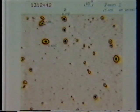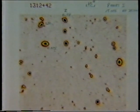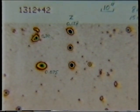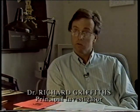We take as long an exposure as possible on a random piece of sky and then look at the numbers of the galaxies that we see and the shapes and sizes of those galaxies. And what we're beginning to find is quite a lot of evidence for interactions of galaxies in the past. That is, galaxies seem to be merging together. And so that is one way in which the Hubble Space Telescope is helping us to understand how galaxies got to be the way they are today.